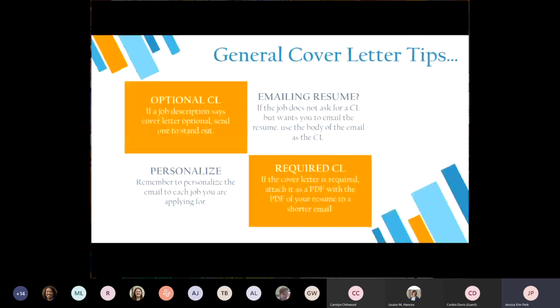So this is actually the last slide before the question slide. In many cases, I touched on it a little bit earlier, you're going to have an optional cover letter. I would go ahead and think of it this way: you are looking for any way possible that you can stand out among the other candidates who are applying for the same position. So I always recommend to students, if there's an optional cover letter, go ahead and do it.